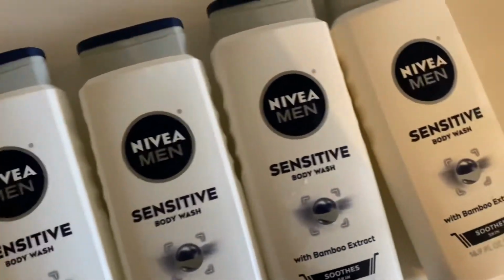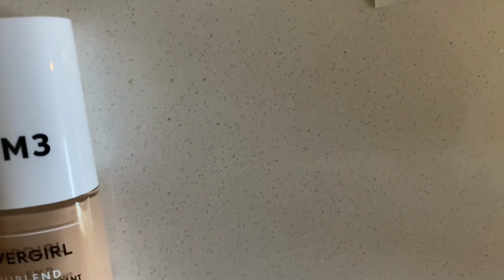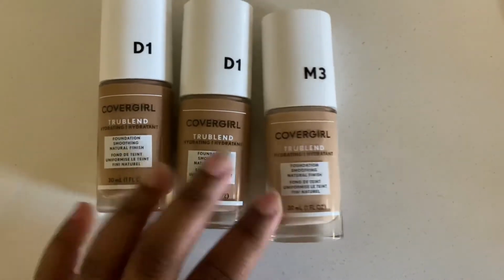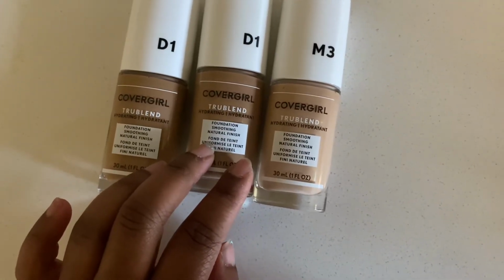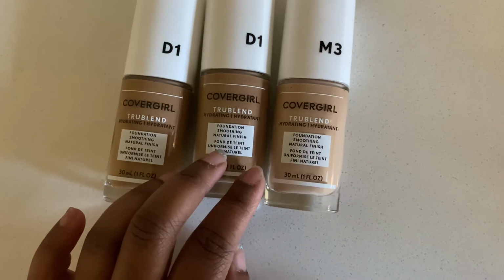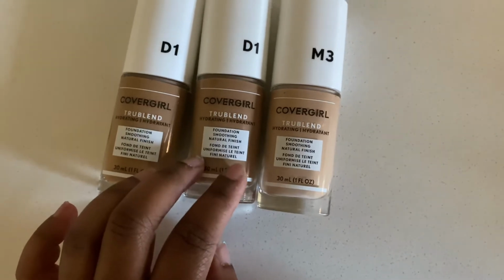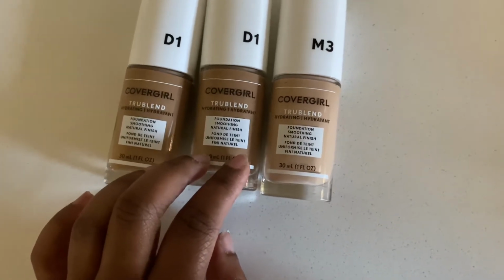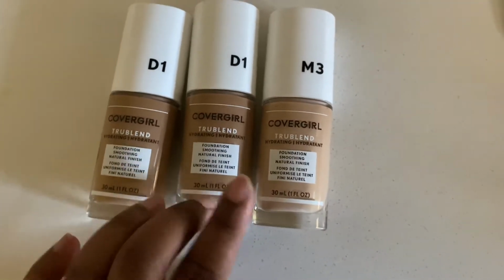I think I picked up on clearance was this CoverGirl True Blend. Now, the CoverGirl True Blend, I've seen it somewhere. This CoverGirl True Blend is $4.44 at my Walmart on clearance. They have a couple of different shades. I had a $2 face product coupon, making my out-of-pocket $2.44. Then Ibotta gave me back $2, making my out-of-pocket 44 cents per bottle for the CoverGirl True Blend.